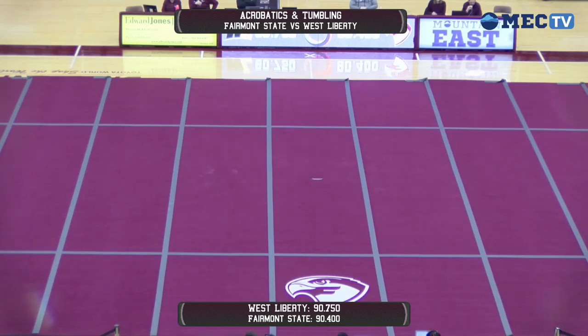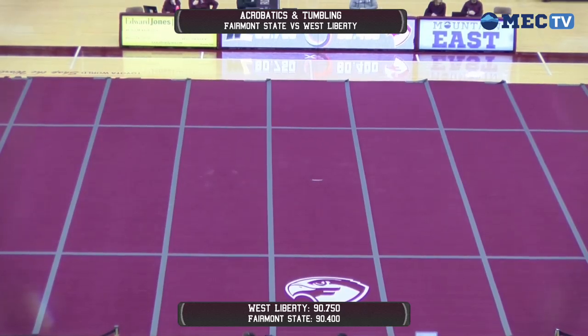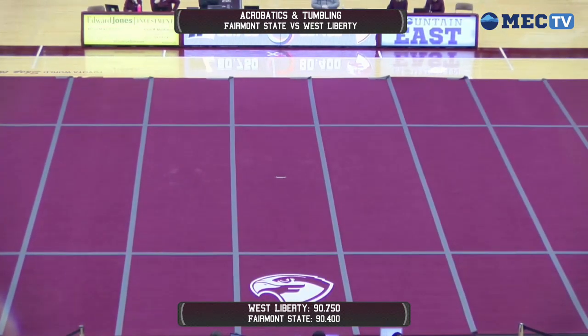Going to head into the tumbling event. I'll go ahead and explain that a little bit to you before we jump into the scores for toss. So our tumbling consists of 6 heats. We have a duo, trio, and quad. Then we'll go into our individual tumbling passes with aerial, 6-element, and open.